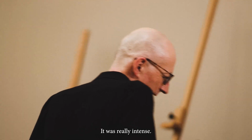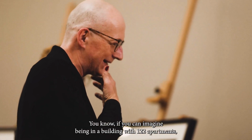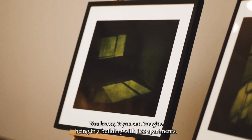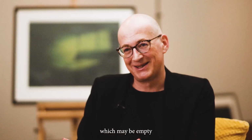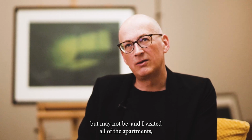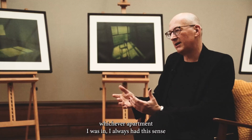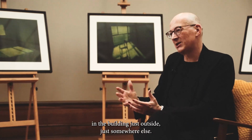It was really intense, and most of the time I was there on my own. You know, if you can imagine being in a building with 122 apartments, which may be empty, but may not be, and I visited all of the apartments. Whichever apartment I was in, I always had this sense that there were other presences, other people in the building, just out of sight, just somewhere else.